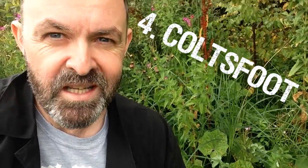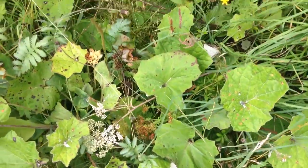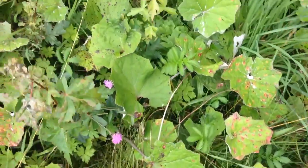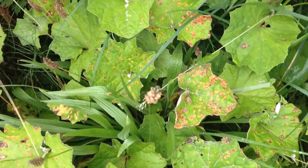So now I'm with number four, it's coltsfoot. You can see it here behind me, the leaf, the wide leaf. Coltsfoot's a great source of potassium, magnesium and calcium. And it's anti-inflammatory and also a respiratory stimulant. And so coltsfoot's a great herb for anything to do with the lungs, asthma, bronchitis. Coltsfoot can be made into a tea and help to clear the lungs. And that's number four, coltsfoot.